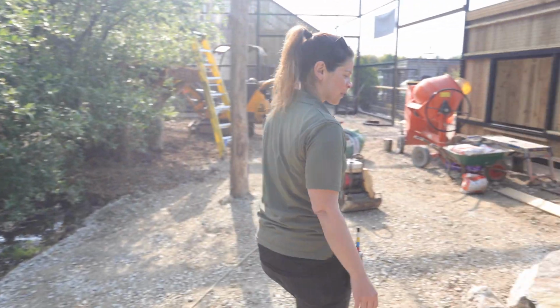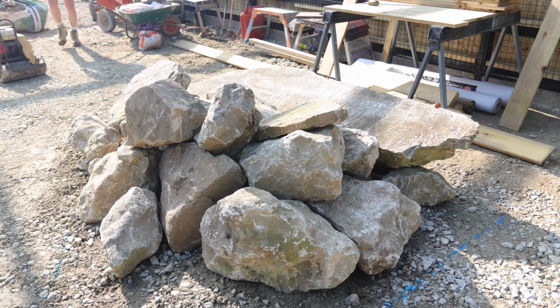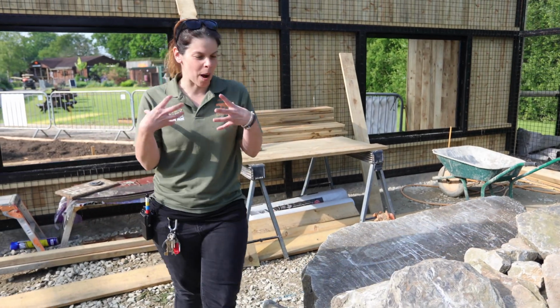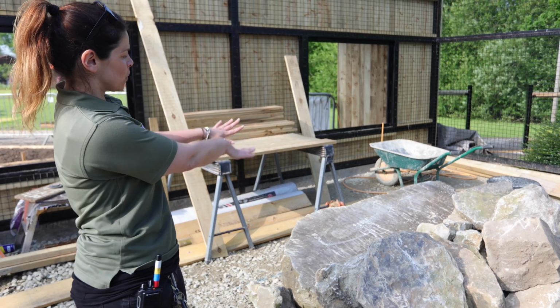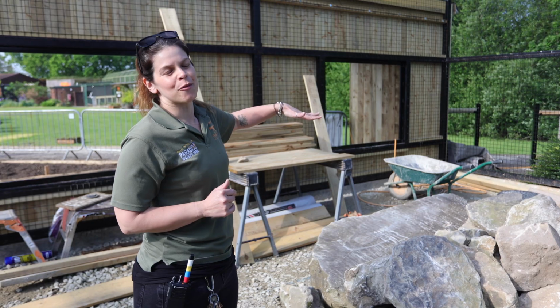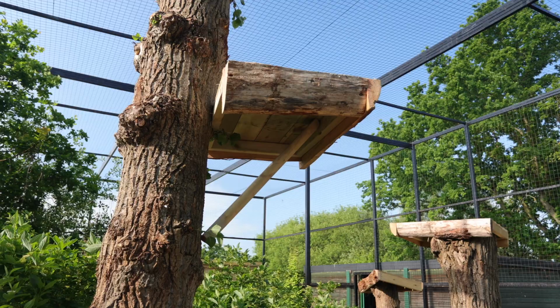More rocks. I'm really hoping that sometimes these rocks might just warm up and the cats might like to lie on them. We're going to straighten that out slightly, and that's going to be a really nice flat area for them to lie on if they would like to.